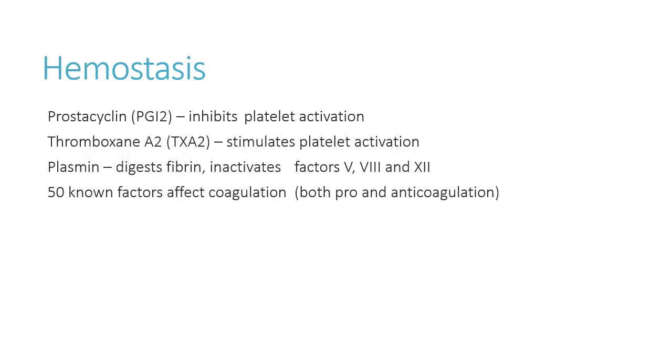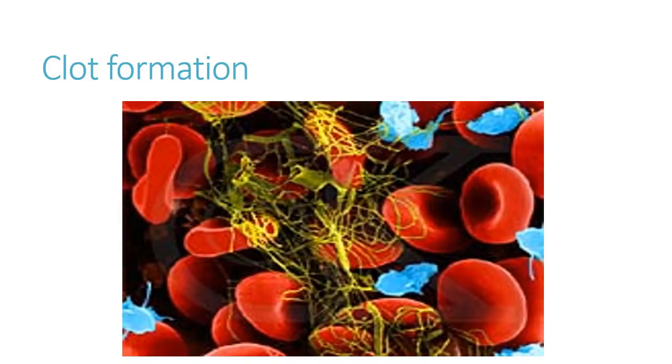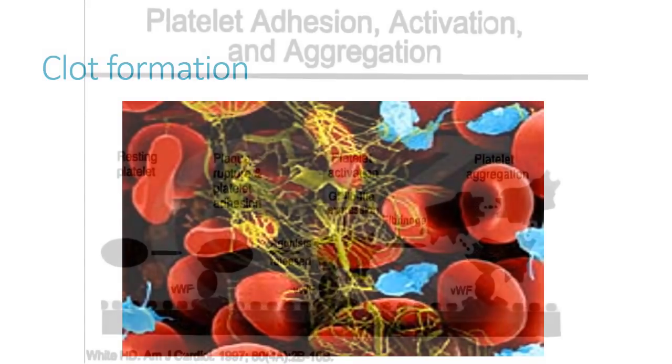And there's lots of other factors. You have lots of pro-anticoagulants. We're going to be focusing on the drugs that directly interact with those as we go forward. Okay, so let's look at the clot formation itself. We're going to focus on the platelets.